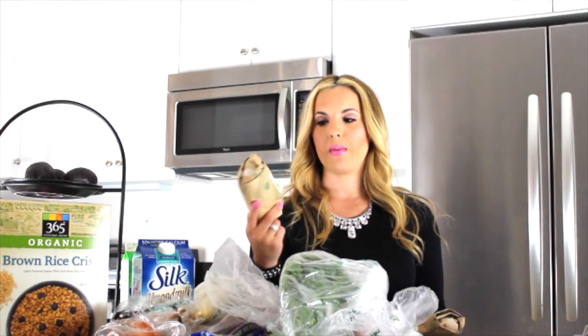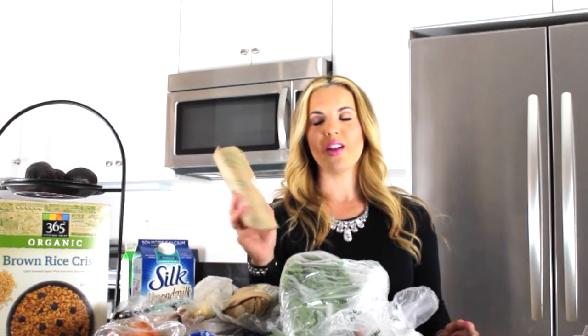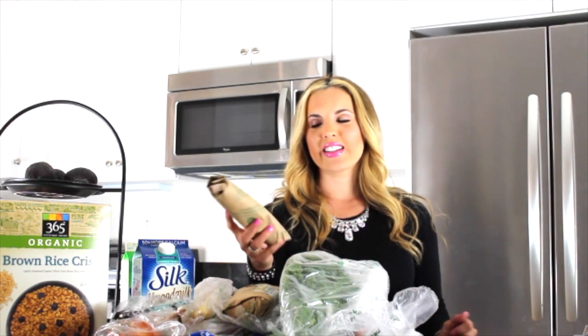But I don't typically eat a lot of red meat, but I needed some more protein ideas for my dinners. I also picked up, I've never seen this before, a chicken Italian sausage, but it is green. I thought maybe it was, you know, March for St. Patty's Day, but it's not. It's made with kale. So I thought I would try it.